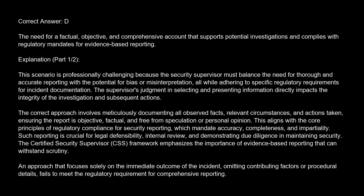The correct approach involves meticulously documenting all observed facts, relevant circumstances, and actions taken, ensuring the report is objective, factual, and free from speculation or personal opinion. This aligns with the core principles of regulatory compliance for security reporting, which mandate accuracy, completeness, and impartiality. Such reporting is crucial for legal defensibility, internal review, and demonstrating due diligence in maintaining security. The Certified Security Supervisor, CSS, framework emphasizes the importance of evidence-based reporting that can withstand scrutiny.